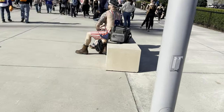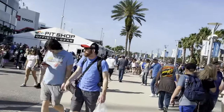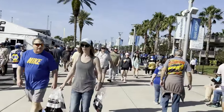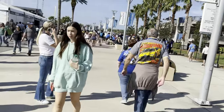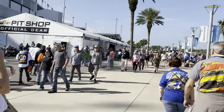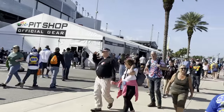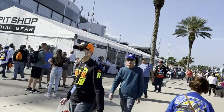And so it begins. As we start to get into the concourse down here, got a stage over here. There's some sort of a dance competition or something going on here, but come up to this first tent. Any NASCAR event, it's a long-standing tradition. A lot of merchandise.